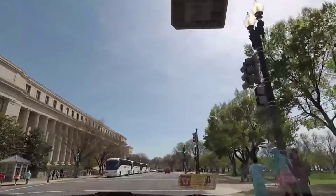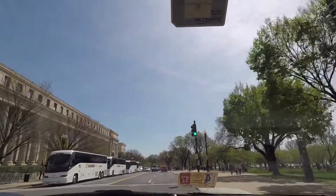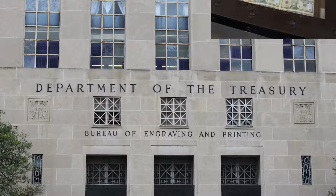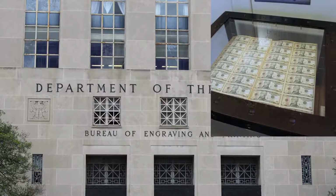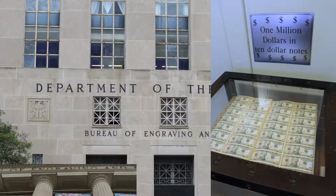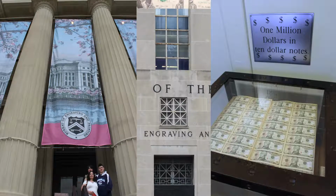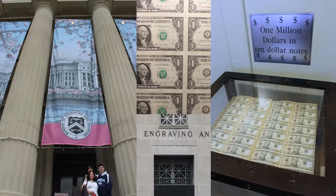This is the Holocaust Museum that we're passing. This is the Bureau of Engraving and Printing, where U.S. currency is manufactured. That's pretty interesting, and it smells like money. They got barrels of this ink. You walk in there, you go, I feel good.